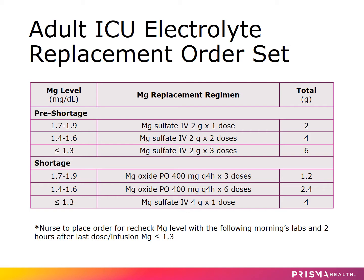And then prior to the shortage, we utilized IV magnesium sulfate for replacement. However, the drug shortage prompted our institution to substitute oral magnesium oxide within the order set, as shown on this slide.